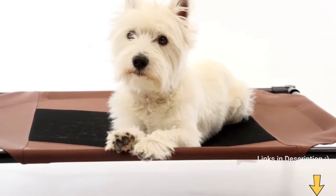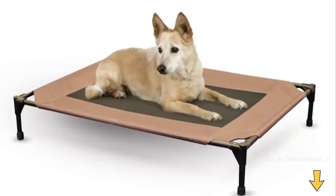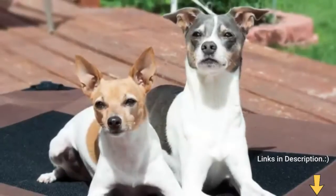The best part is that it disassembles and rolls up in seconds to take along with us to the park and for camping trips. The Pet Cot by K&H. Schmoopy tested, Schmoopy approved.